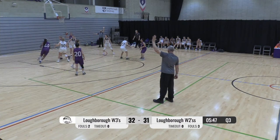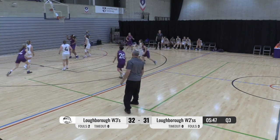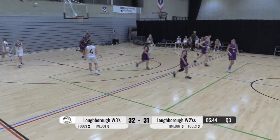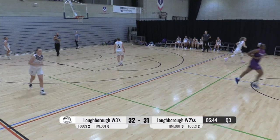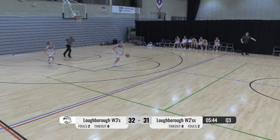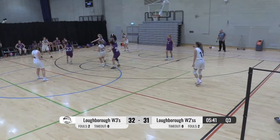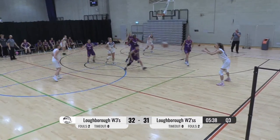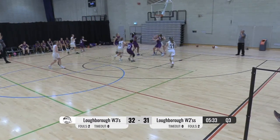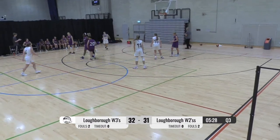We have Rod to inbound the ball. She's going to look to get into her big, and she does. Mid-range shot, no good. Potential rebound. Unfortunate. Ball is within the 2's possession. Ball is dribbled up the court. Just a bit over 5 minutes. Ball's passed to the corner for a 3-point shot. No good. That was a chance to take the lead, and the ball remains with the 3's.